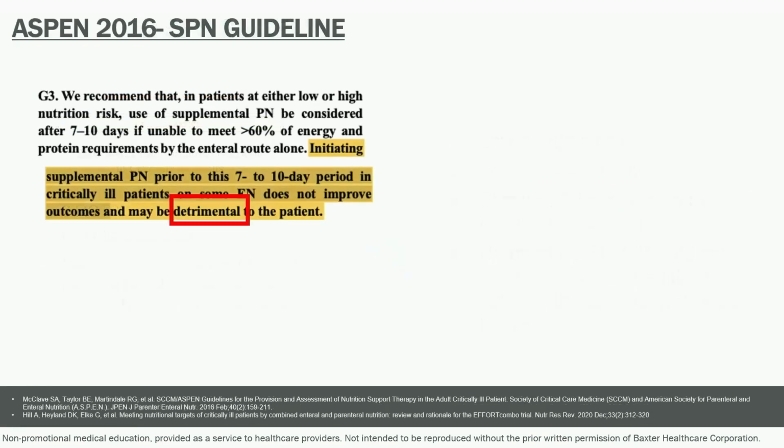This is also the same RCT that was the main supporting evidence for the 2016 ASPEN guidelines, indicating to wait 7 to 10 days before starting supplemental PN. And given there were worse outcomes noted in the EPaNIC trial, the word used for these guidelines was the word detrimental.